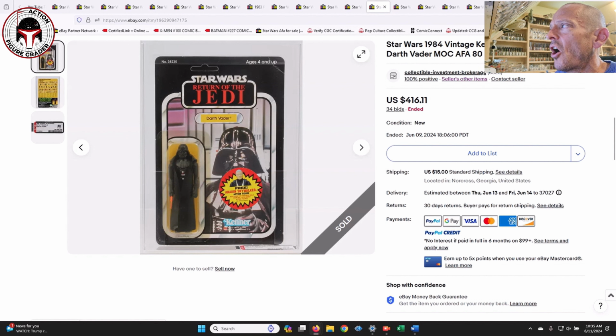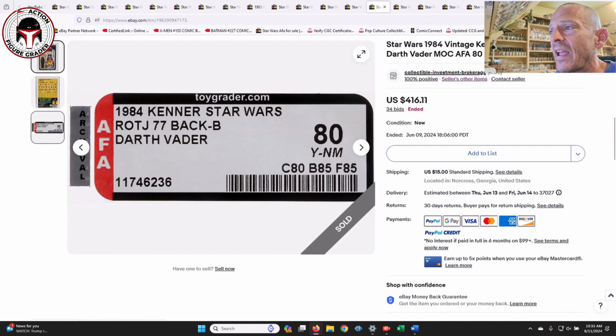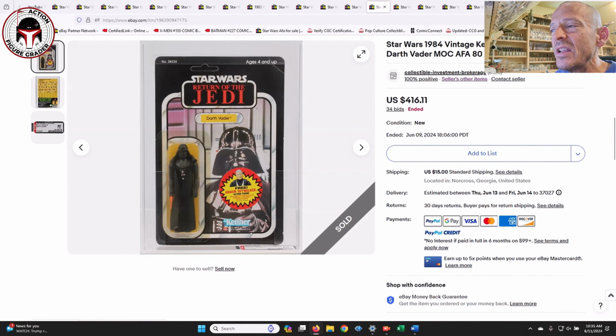Darth Vader on the 77 back B Anakin offer. This was an AFA 80 archival case. Now, we talked about one of these or something similar to this that sold at Hake's probably 2 or 3 auctions ago, and it was very similarly lightly yellowed blister, and it sold for $200 or $300 more than this number. So I think that's a pretty good buy, really, if you can live with what it is.